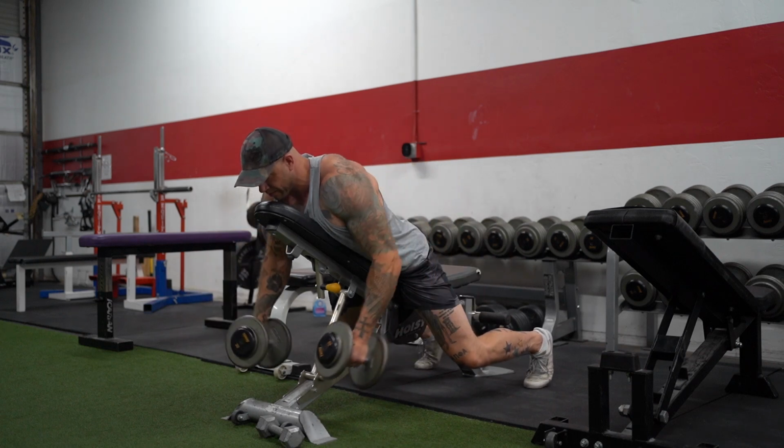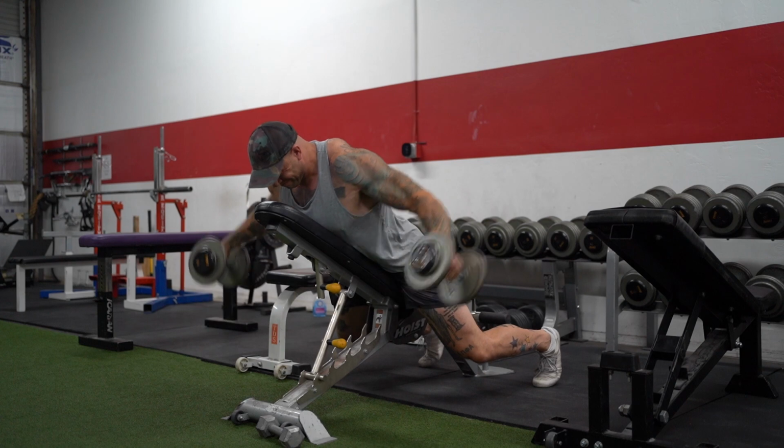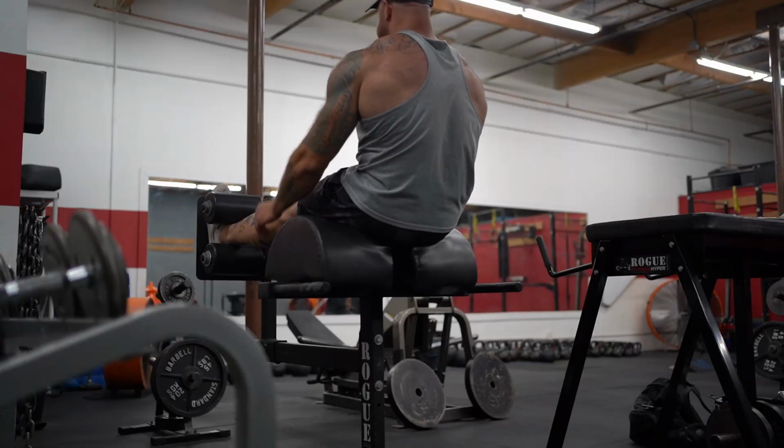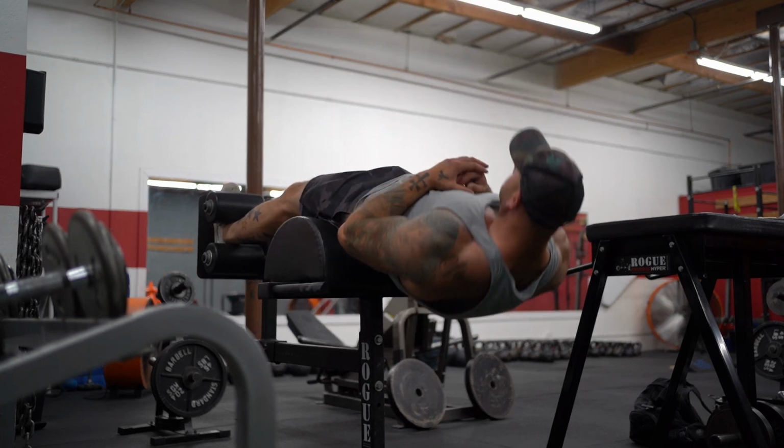Moving on here to the last movements for Monday, I did a superset of 10 face-down incline rear delt flies with 30-pound dumbbells, coupled with 15 GHD sit-ups per set. I did a total of 3 of these supersets.